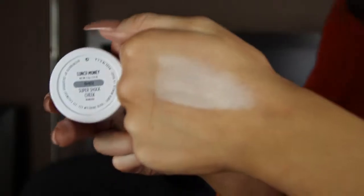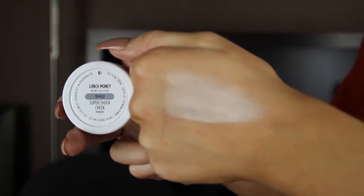And then the next one we have here is the shade Lunch Money. So this is more of a goldeny champagne kind of color, and if you can tell right there and right there, twice I accidentally dragged my nail through this trying to swatch it, so, I mean, you know, whatever, but I just wish that it could be flat.